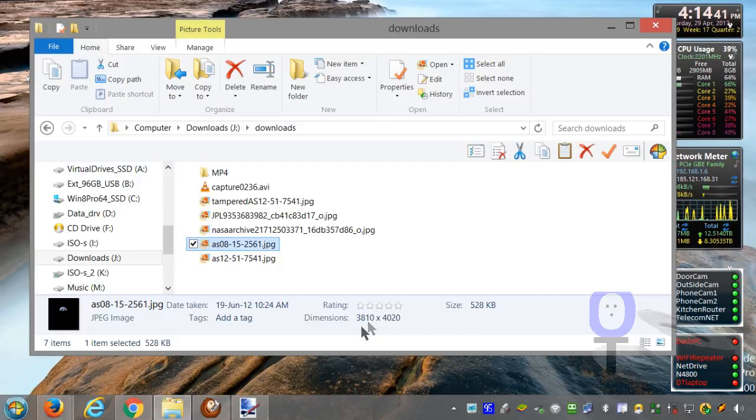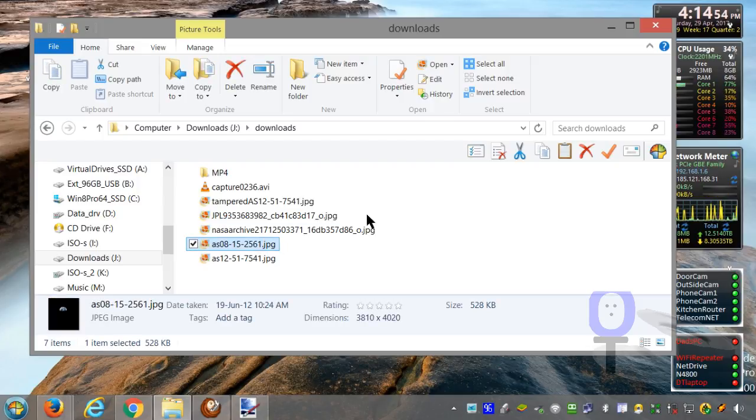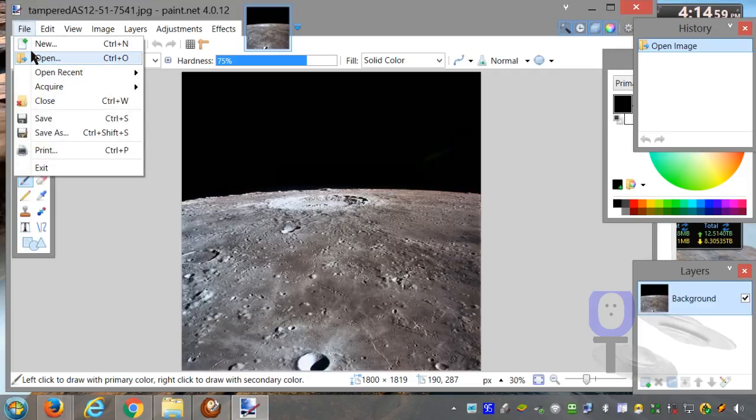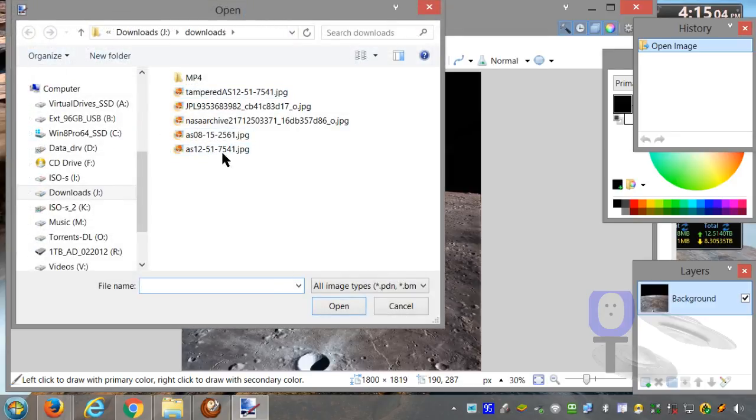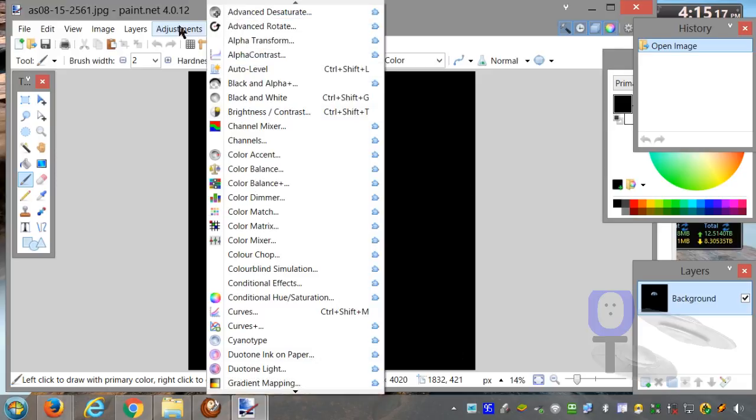And you can see it's almost 4000 by 4000. And it's either been very compressed, but it's 500k. But that should show up more errors if anything, so let's load that into Paint. You probably hear that jet flying over your head. It always happens, and someone's stacking wood outside. I don't know if you can hear that going on. So AS8 photo looks nice and black, and let's get our famous Curves Plus.